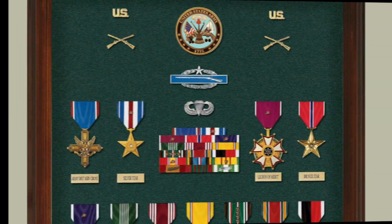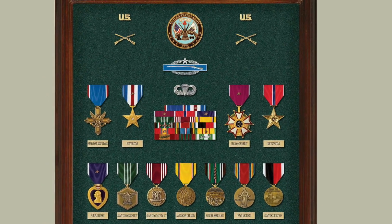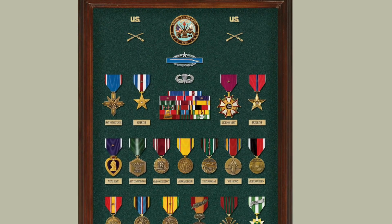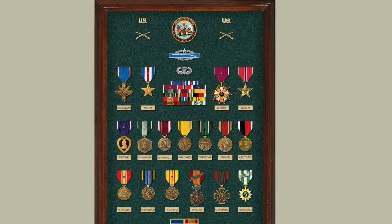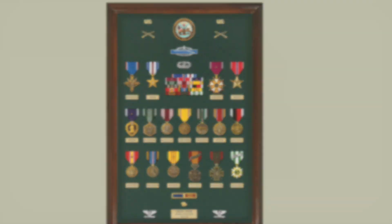Here is an extraordinary display of an Army colonel who is retired now, but it shows his service in 2 different wars in which he's received a Distinguished Service Cross, multiple awards of a Silver Star, and of course the Purple Heart, for service in both World War II and in Vietnam.